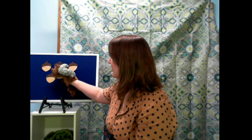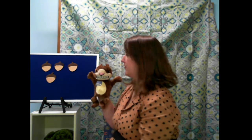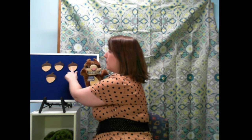Down around the corner by the old oak tree, I set five little acorns looking so yummy. Along came a squirrel with his big bushy tail. He took one acorn and ran off down the trail. Oh, here he goes. He's gonna bury his acorn for later. Yum, yum, yum. All right. How many acorns are left? We've got one, two, three, four acorns.